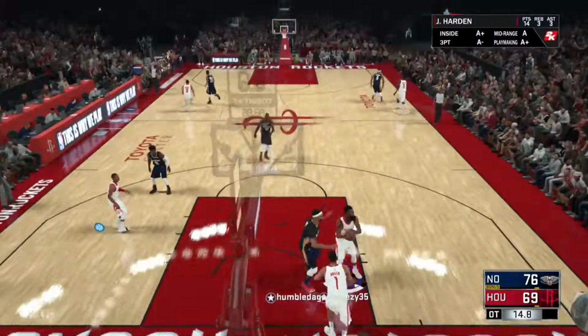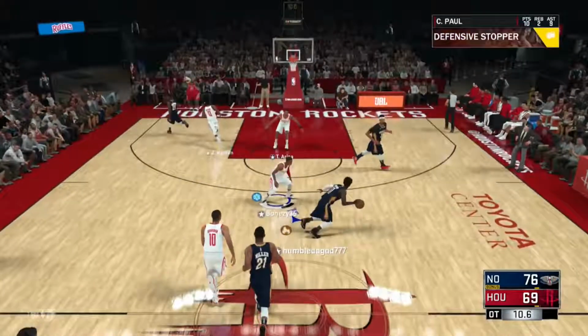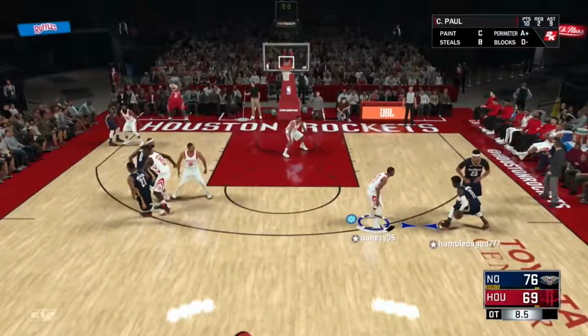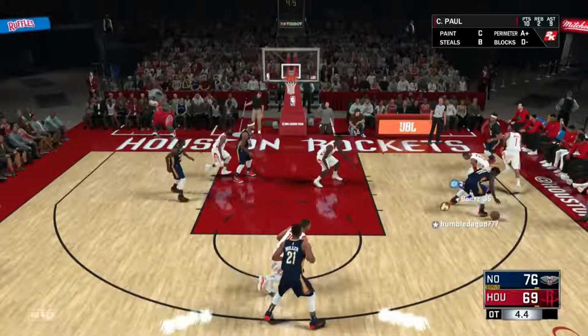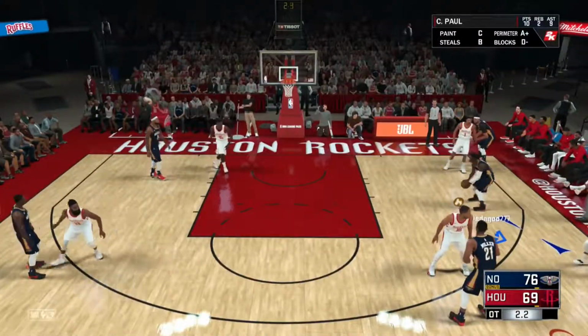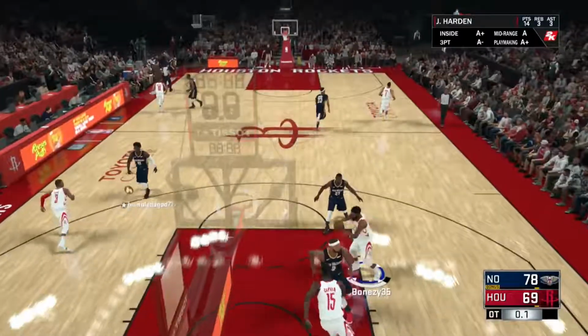That one drops for him. Fruitful possession, just doing what they can to extend the lead. And that's what you have to do. Stay in the moment. Keep grinding. Here's Holiday. And it's New Orleans scoring again. And leaving nothing to chance here.